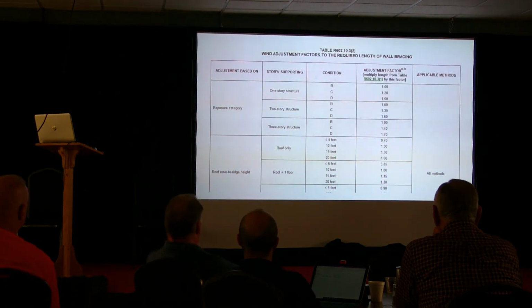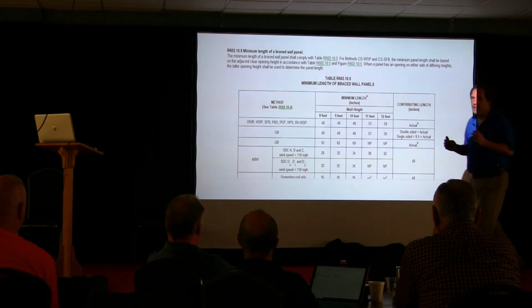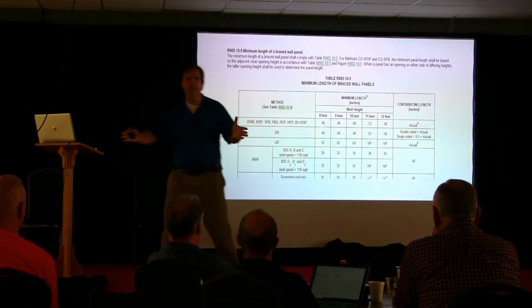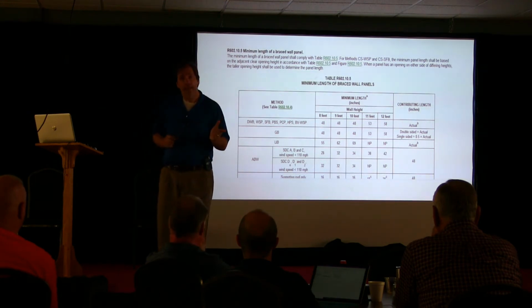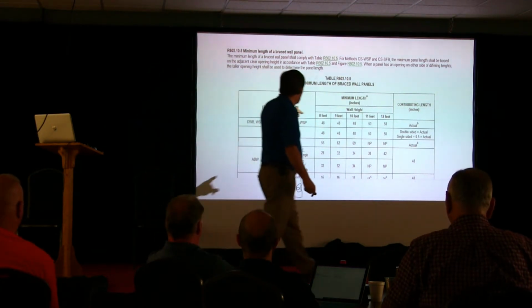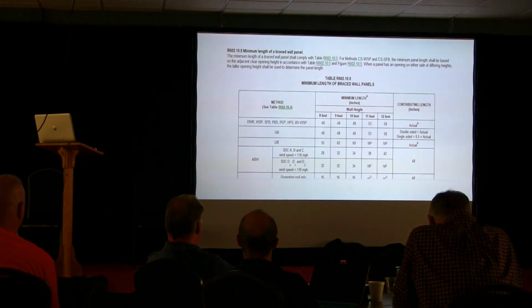So, I mean, these are things you've got to start looking at and wrapping your head around a little bit. And then minimum lengths. You can see here what they did with the code. They said, all right, everybody, when you build a corner, it's got to be 4 feet wide. Then they said, well, we can reduce it. So we started out with a 4-foot panel. You see 4 foot, 4 foot, 4 foot, 53, 58. So the taller the wall, the more wall bracing you have to have.